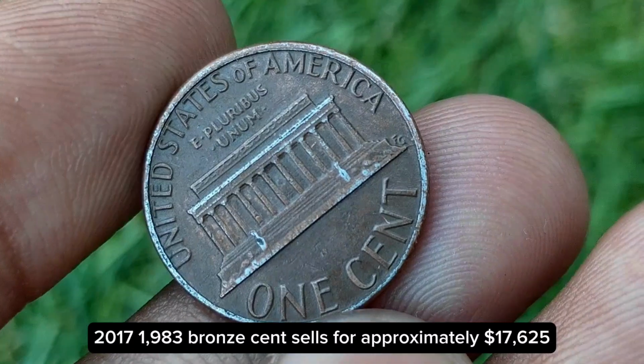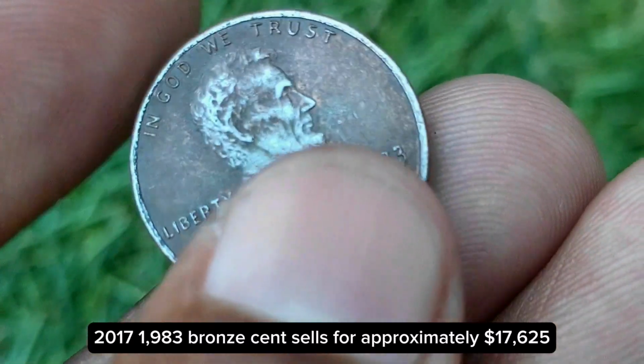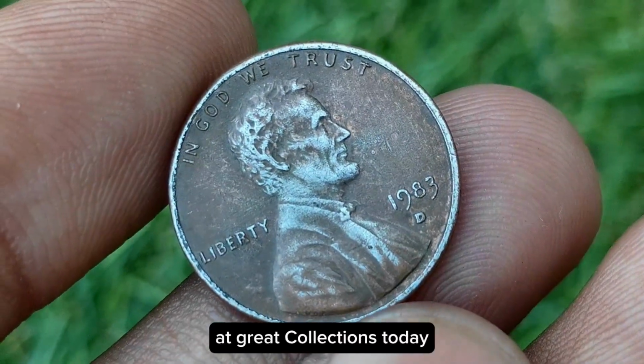2017, a 1983 bronze cent sells for approximately $17,625. 2024, finest known MS65 RB sells for $26,000 at Great Collections.